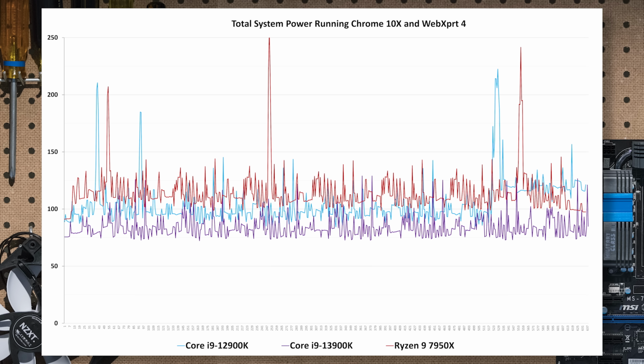Yeah. But what about if you're just doing basic things like web browsing? Okay, so for that, I basically measured Chrome browsing using Web Expert 4. It runs a little bit longer, so it's a great benchmark to use. I skipped doing the PL1, PL2 locked at 253 here because it was just 2 o'clock in the morning again. I did not want to do that again. But this is a little bit of a surprise to me because look, Core i9 13900K with the unlimited PL1, PL2 on this very light workload was actually using the least amount of power, even less than the Core i9 12900K. Again, we're not talking a lot of power.